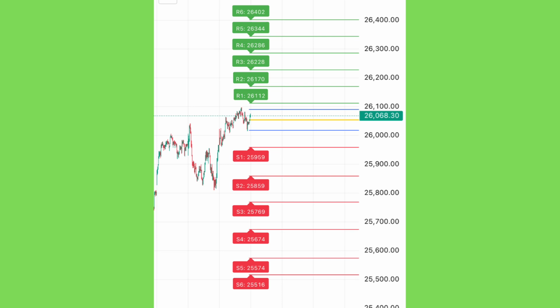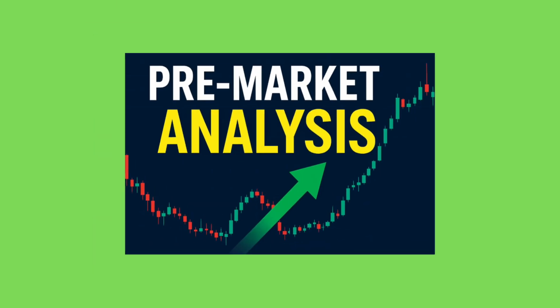Now, trading plan or strategy for the day. So, how do we trade this? Let's build a simple plan. For the bulls, entry trigger: look for a strong opening above 26,112, R1, and then a consolidation or pullback that holds as support. Targets: your first target would be 26,228, R3, then 26,344, R5. Be cautious around the 26,400 to 26,450 zone. Stop loss: a strict stop loss should be placed below 25,959, S1, or even below 26,000 for a tighter risk.